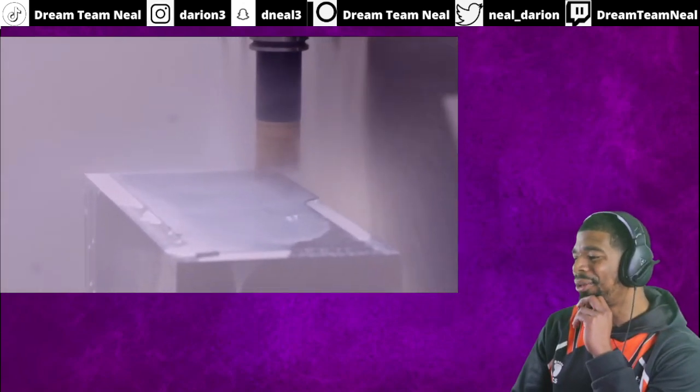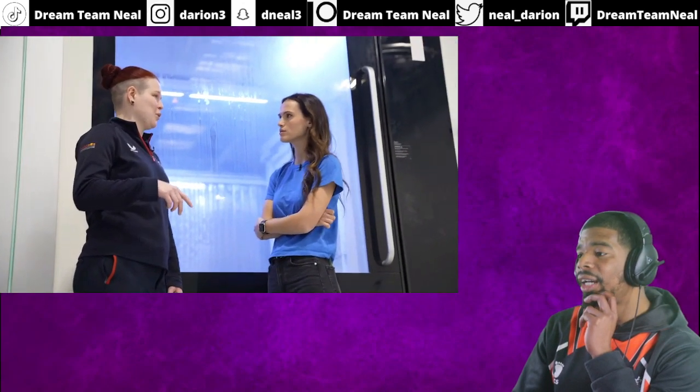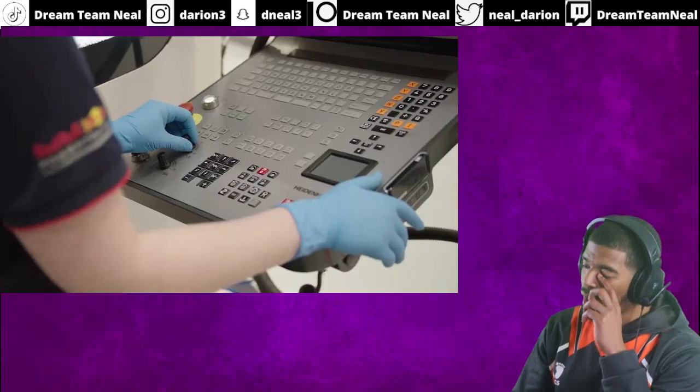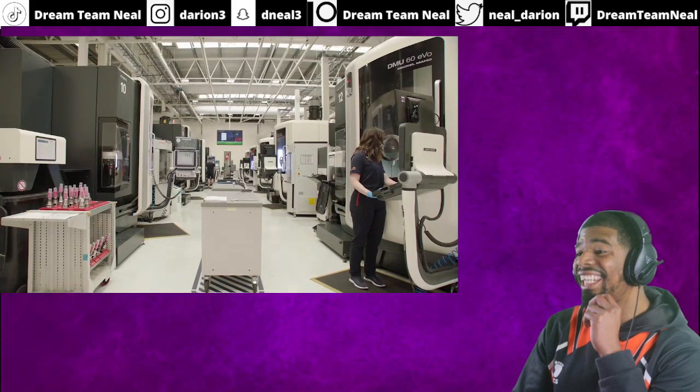It looks like it's getting a milk bath. The whiteness is down to the additive that gets added to the water to make sure it doesn't rust the machine. I don't know if you can fully appreciate how big this is, but there are dozens of these boxes just in this massive room in front of us. All of the parts for the RB20, the new Red Bull car, are being manufactured in this room right now in these white boxes. Dang.